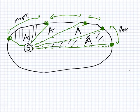So where is the planet moving fastest? Yeah, so here it's moving fastest. So here is fastest. And where is it slowest? Over here. It's going slowest. This here? Fast, slow, less, more. Less distance.